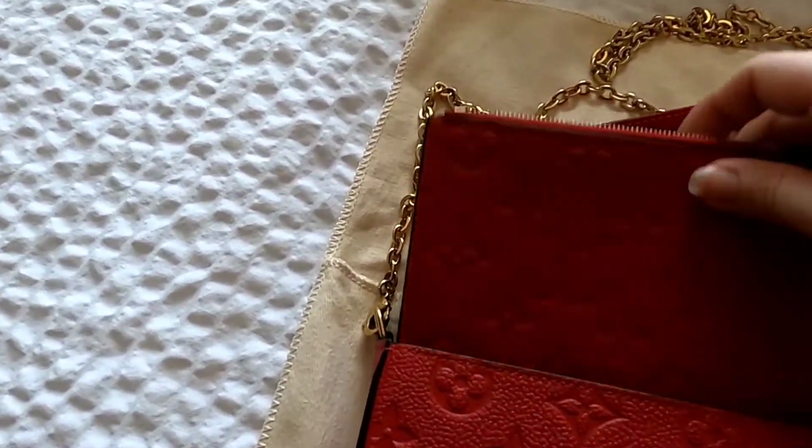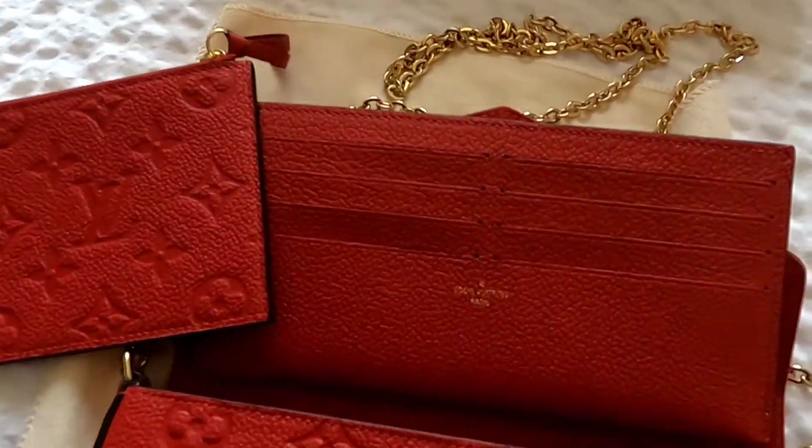Okay, so as you know, inside it goes with 2 pouches.